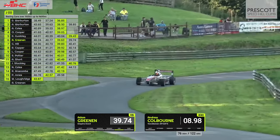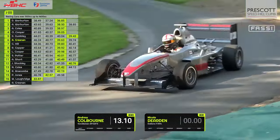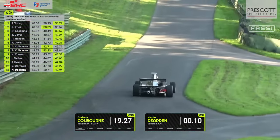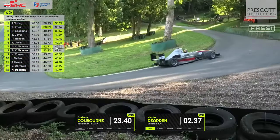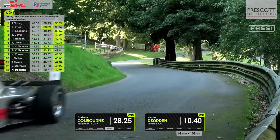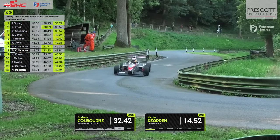Andrew Colburn just left the line in the rather pretty little Van Diemen. Lovely little thing, this one, isn't it? That's a shared drive, and that will be followed by Nicola Gearden in the Dallara F394. Yeah, Andrew's probably going to be a bit frustrated with this run. Looks like he couldn't select the right gear coming onto Ettores, so that probably cost him a little bit of time, but no problem on the rest of his run.